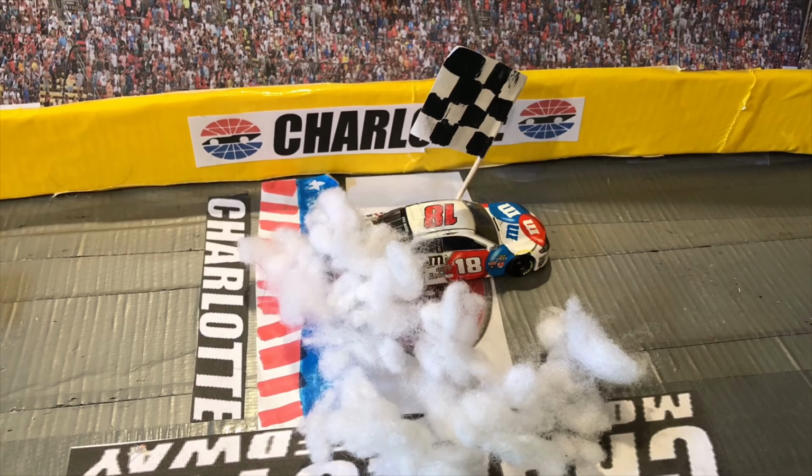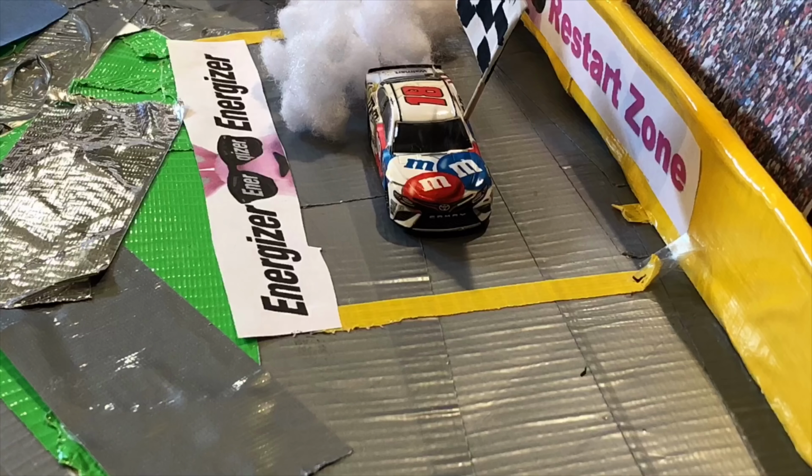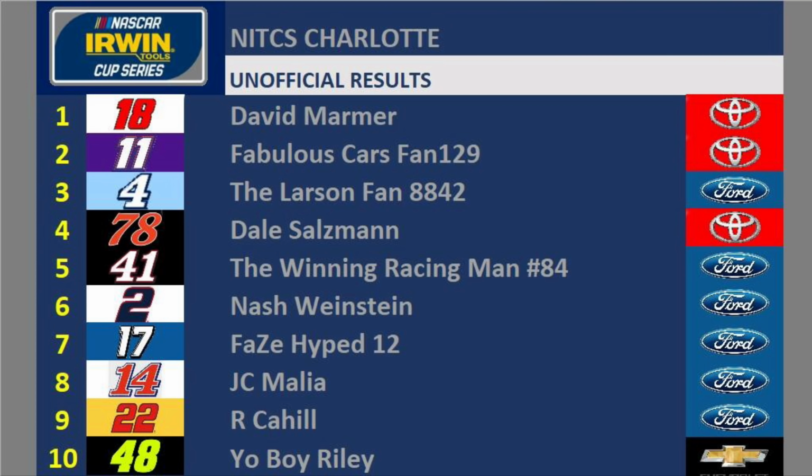And now Kyle Busch is going to do his burnout for Joe Gibbs Racing, Toyota, and the entire M&M's team. Everything is great for Kyle Busch, as congrats to the number 18 of David Marmer for winning the Charlotte 600, the endurance race.